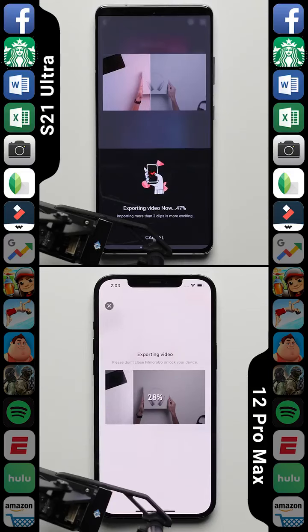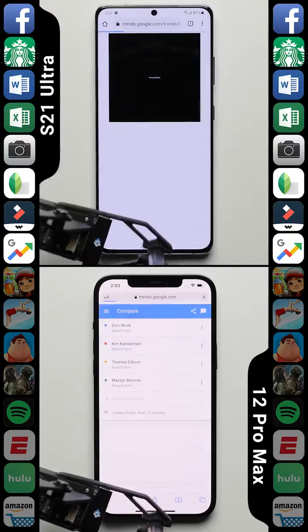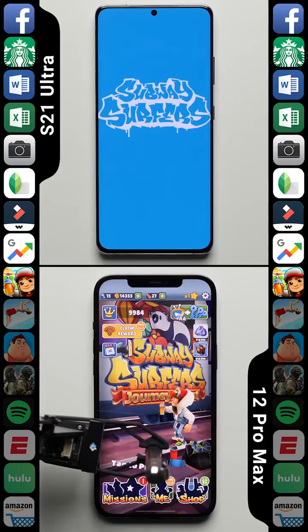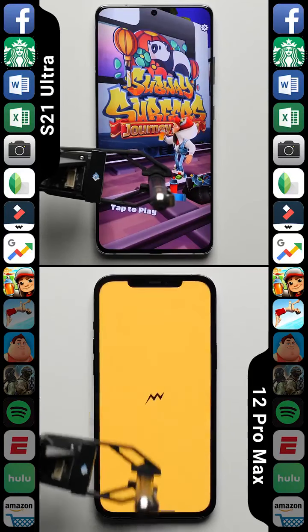We'll see if it can make up some ground here with its A14 Bionic chip, where it looks like it is, with it actually making the comeback completely, putting the phones neck and neck as they work on Google Trends. And with the iPhone just blowing through that task, it takes the lead for the first time as we move on to the gaming row. So a dramatic comeback midway through this first lap, but we still have plenty of tests to go.